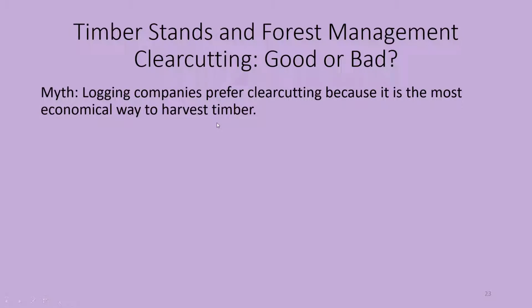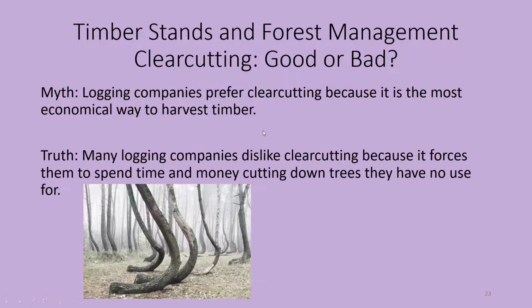Another myth is that logging companies prefer clear cutting because it's the most economical way to harvest timber. And as mentioned with the first myth, that's not necessarily the case, right? Remember, clear cutting is more about regenerating the forest over a long period of time. If loggers really just cared about the most economical way to harvest timber, then again they'd practice that high grading and just cut down the most profitable trees.